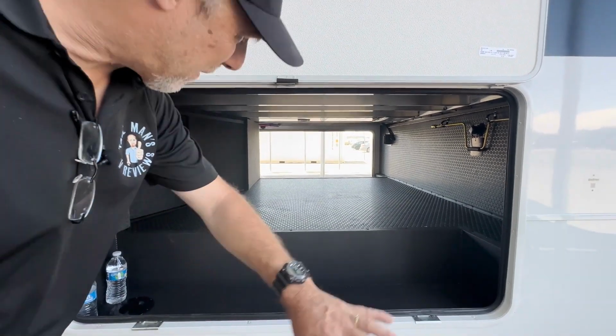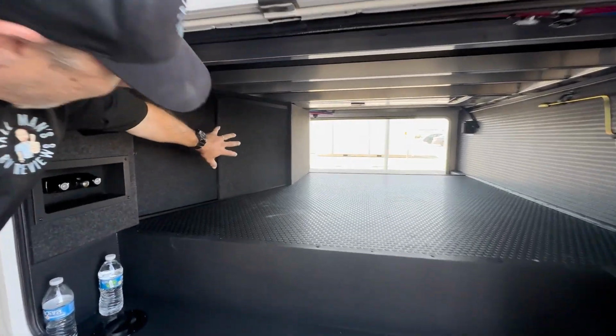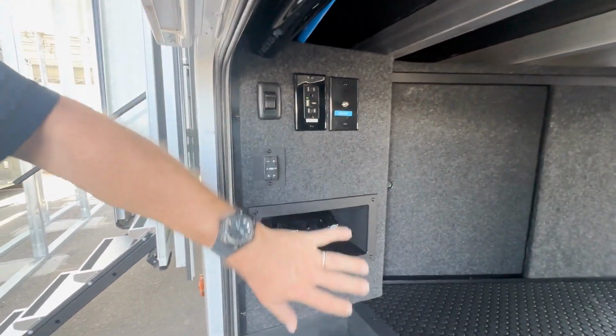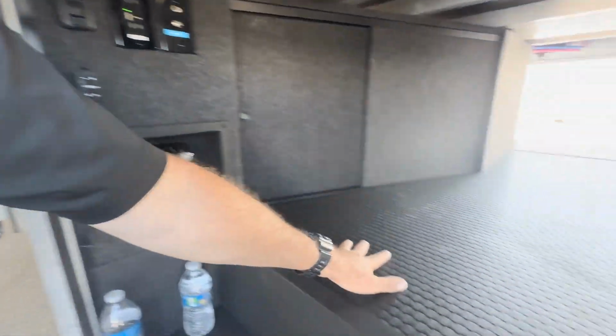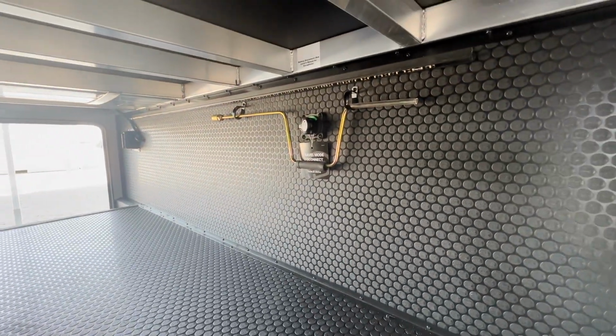As you can see, it is completely finished. It is very large. There's doors here that get access to plumbing and wiring. There's electrical out here, and you've got showers. I like the flooring in here, same on the wall up there. Very well done. If you look just below here, there's a cabinet here.